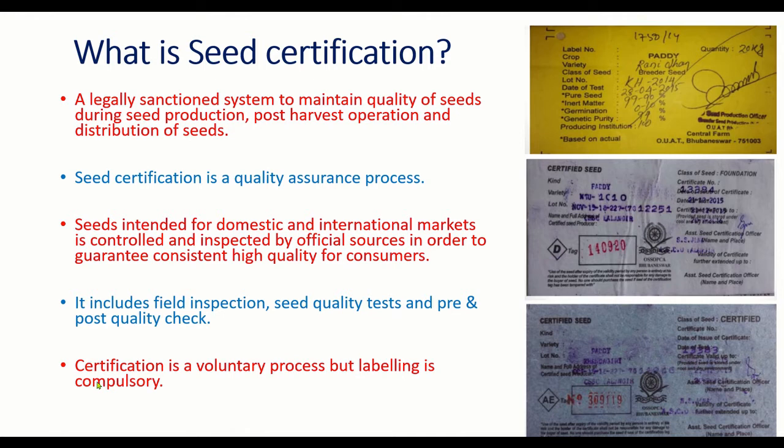There is one important thing everyone has to remember, because it is compulsorily asked in competitive exams: the seed certification that a farmer gets is voluntary. The farmer can get a seed lot that he produced certified, but labeling has to be done initially, before certification. Certification is a standard given by the seed certifying agencies, while labeling is a guarantee of quality regarding genetic and physical purity, given by the seed grower. So labeling is compulsory, and a labeling tag has to be on the seed lot. Right after labeling is done, the seed should proceed for certification.